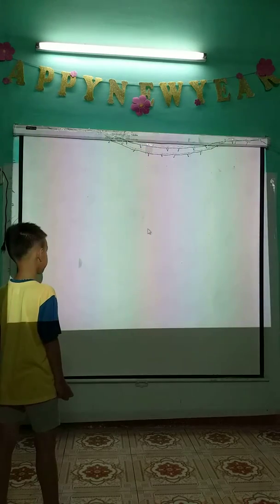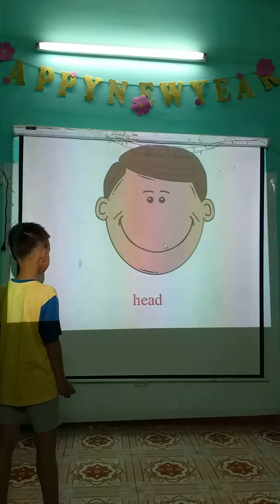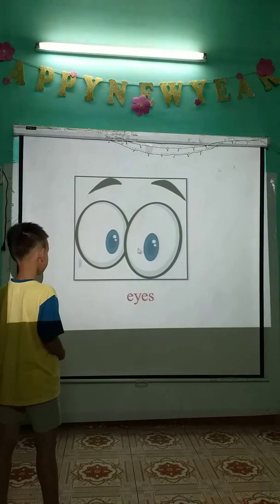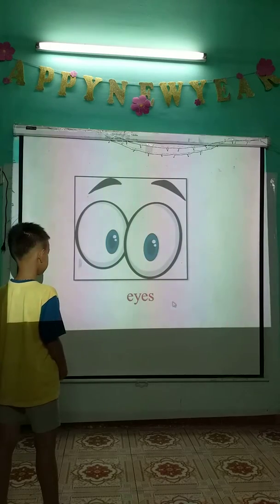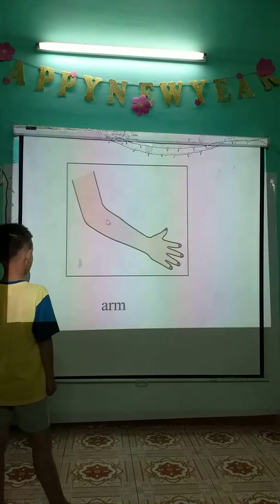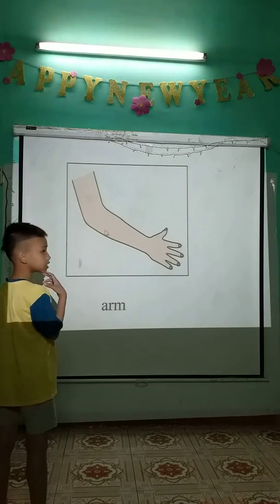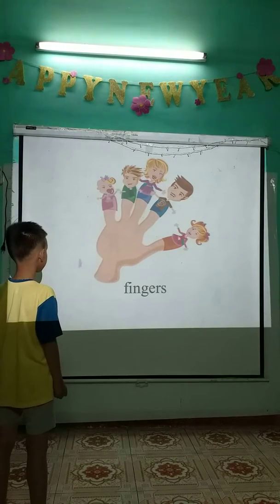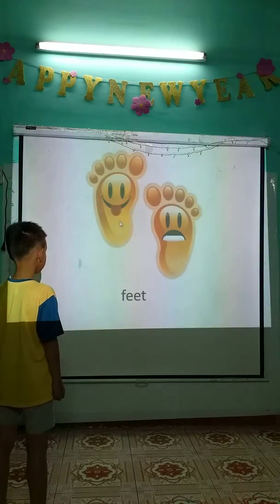This is a queen. Quiet. Ear. Hat. Eye. How many eyes? There are two eyes. So we say they are eyes. An ear and two ears. We say they are ears. What is it? It is an arm. Or arms. What are they? They are fingers. They are legs. They are toes.